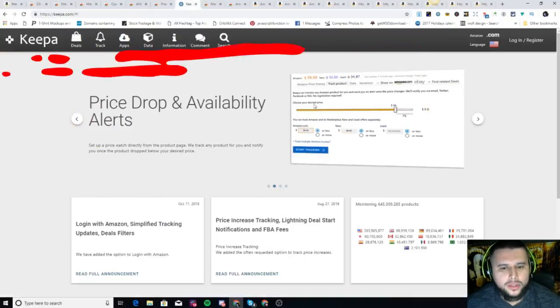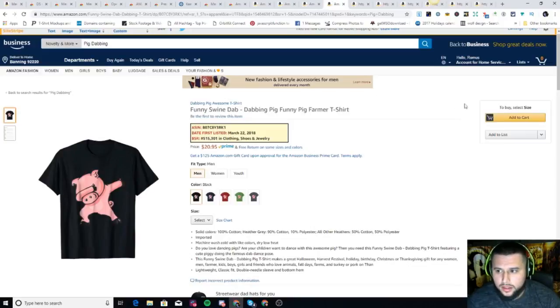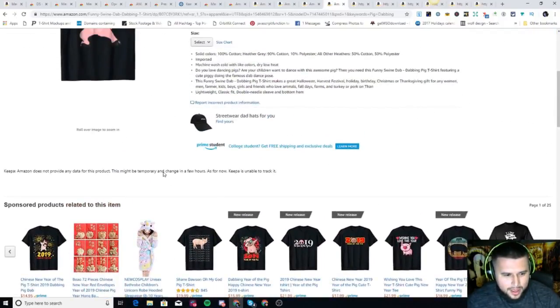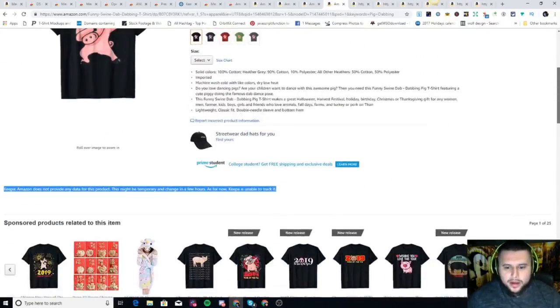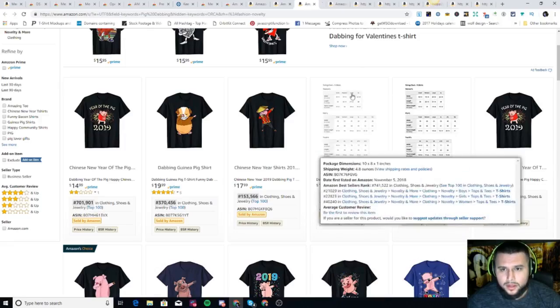All right, next tool is Keepa. Keepa has been around for a while. It's a tool that, when you log in and you're on an actual listing, shows information. Sometimes it doesn't pop up, so sometimes it doesn't show all the data on a listing. But usually when you come down here, it will show the information. Well, on this one it didn't. Let's see if it does with another one.